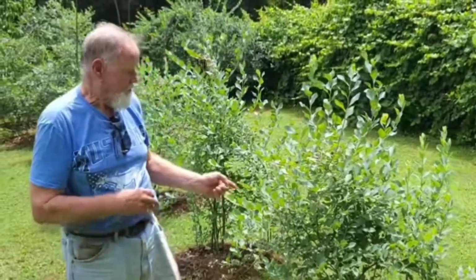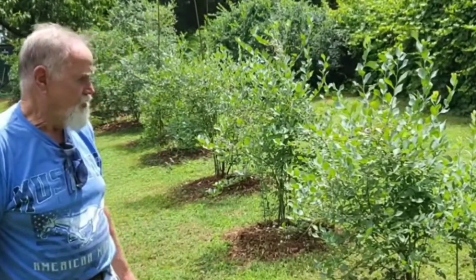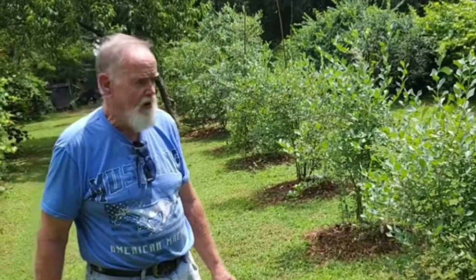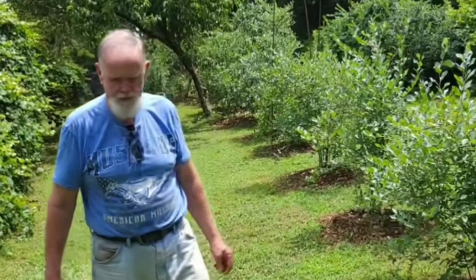Again, all of them don't get ripe at the same time. And if they did, you'd probably lose half of them because there'd be so much of them. But right now, I've showed you around, but we will be getting back with you a little later, showing you when we harvest some of it and cook it and put it on film.